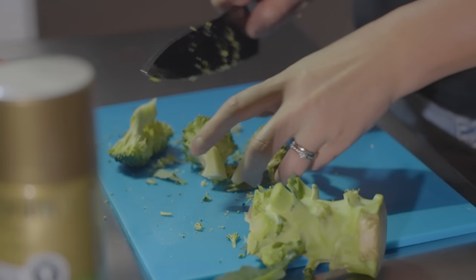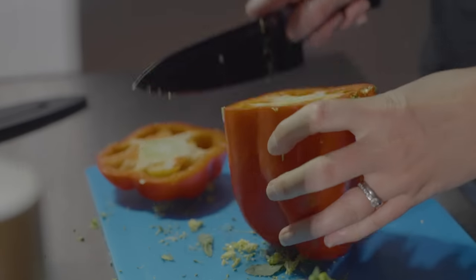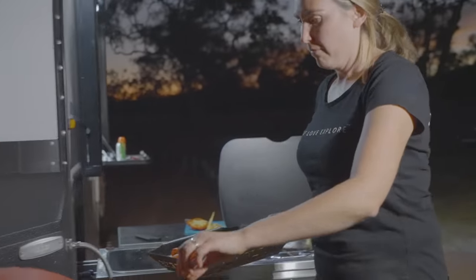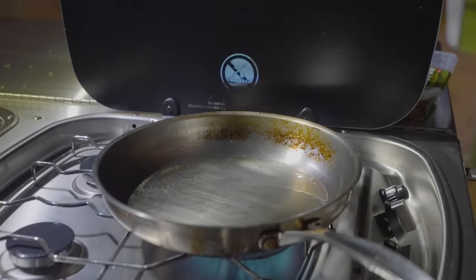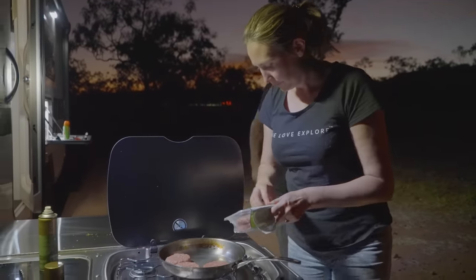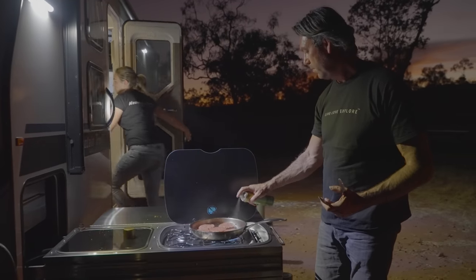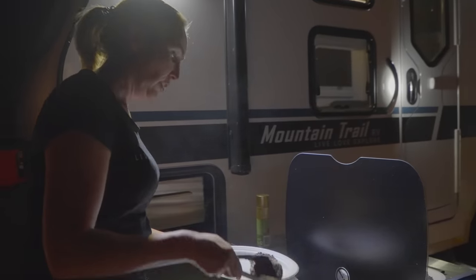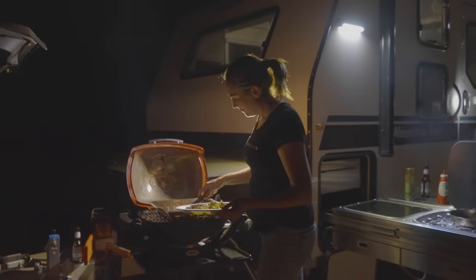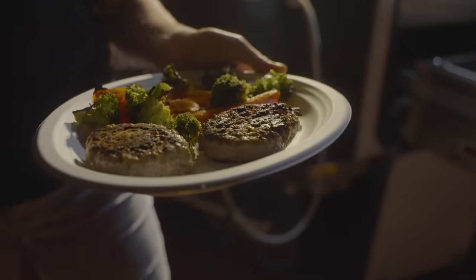So we're cooking veggies on the barbecue tonight and meat rolls on the stove. So let's get into it. It's important for us to eat healthy on the road. So I always make sure there is a good balance of quality meat and veggies in our diet. What is important when cooking on the go is getting things that are fresh, healthy, and quick to cook. What I love about camp cooking is how I can make tasty and nutritious meals with ease. With dinner ready and the fire crackling in the background, we're ready to settle in for the night.